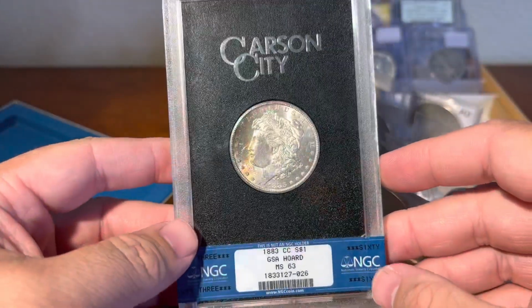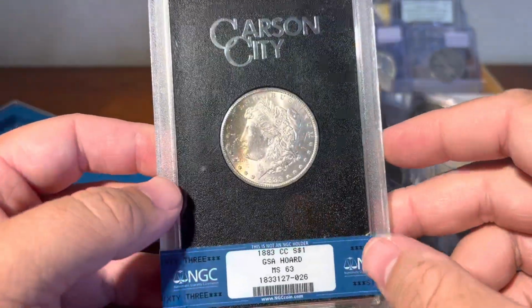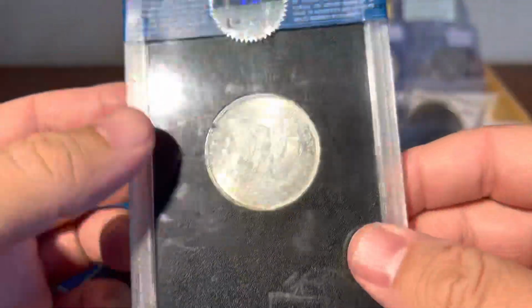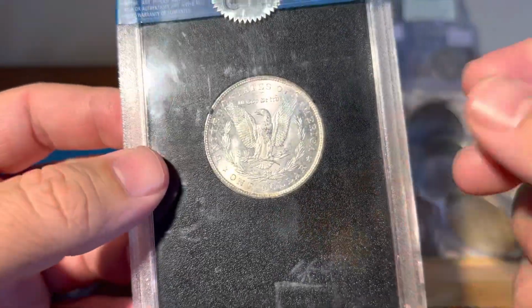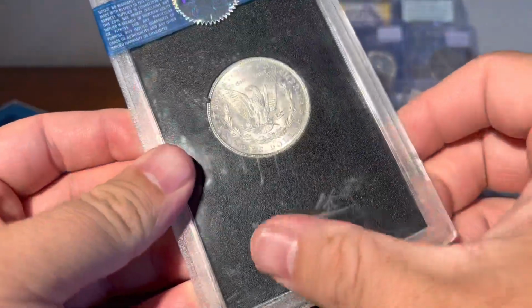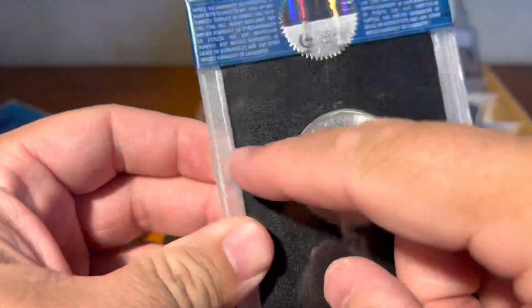This is the most expensive coin that I've had on this stream. Do not disappoint me, guys. This thing is a monster. Oh man, this is awesome. Nice white reverse on there. Nothing too crazy, but you can see all the markings are on the plastic on there.